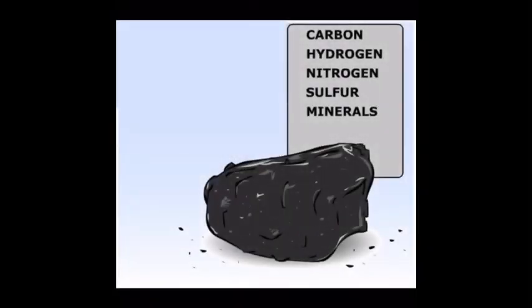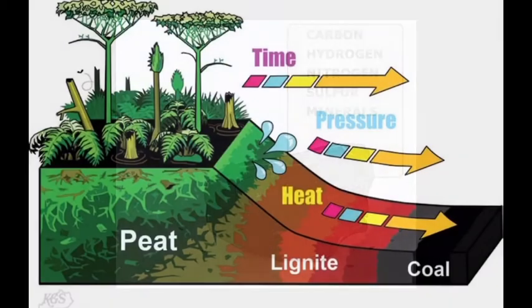Coal is composed of 5 different elements: carbon, nitrogen, oxygen, hydrogen, and sulfur, with the distribution of those 5 elements varying depending on the piece of coal. To form coal, the following steps are followed.